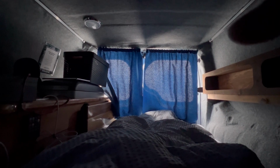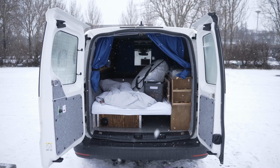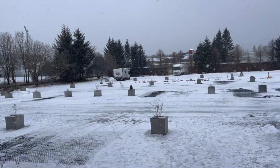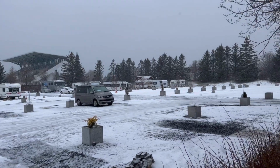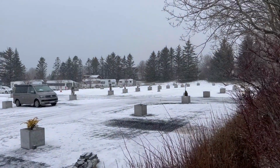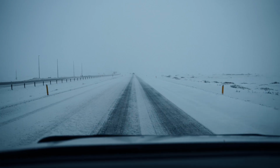So good morning. After the first night in the camper, it was a cozy night actually. First I turned the heat off and it was way too cold, and I turned the heat on a little bit and it was super cozy, super warm in here, so I can't complain. This morning I woke up to snow, so it's really cold outside, and I'm just gonna get some breakfast, head out of Reykjavik and hit the road. Let's go.